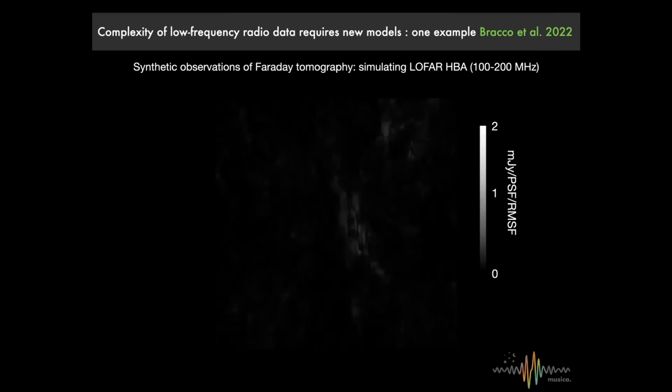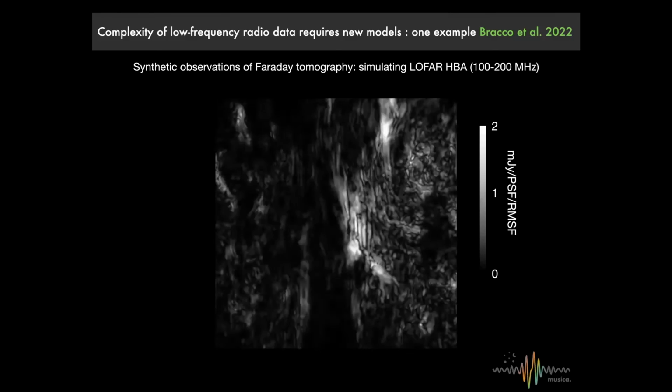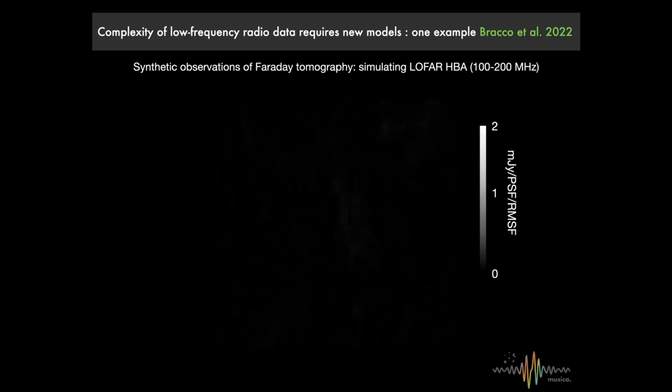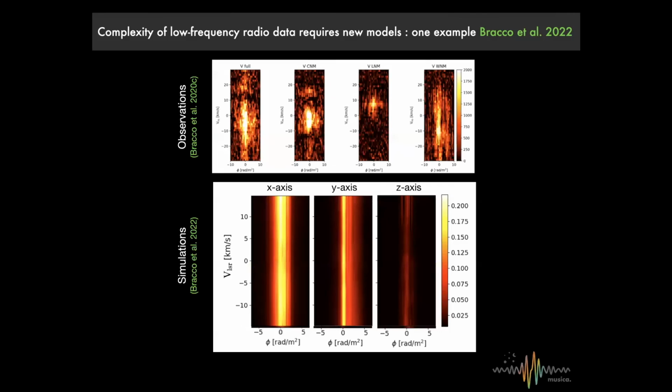So you see gradients again that are related to the mean magnetic field structure in the simulations, and you see a lot of different morphology that we are now studying in more detail and comparing with observations. But the key point of this work at the beginning was that in the simulations you can have access to the actual phase. You know where the hot, warm, and partially ionized gas is, so you can say where the Faraday rotation and synchrotron are coming from. Long story short, we did similar studies to what we did in observations.